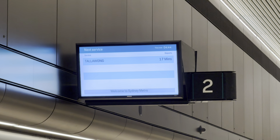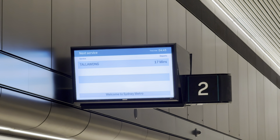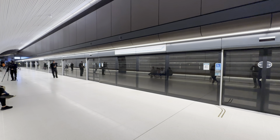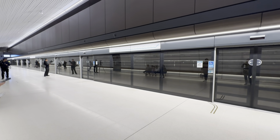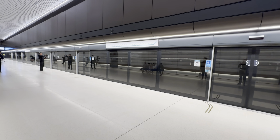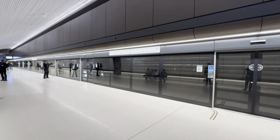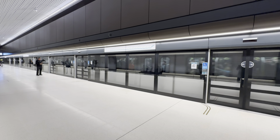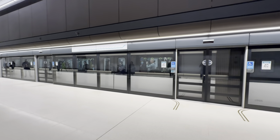The first Tallawong bound service is now showing up on the PIDs. The train to Tallawong is going to wait at platform number 2. She's most likely going to be full. Oh man, she is chockers.